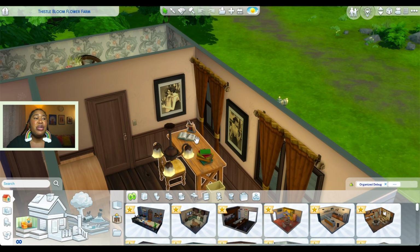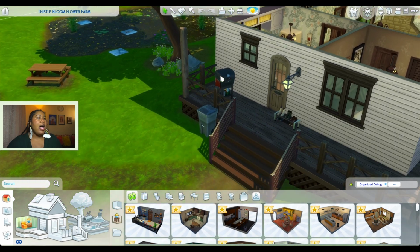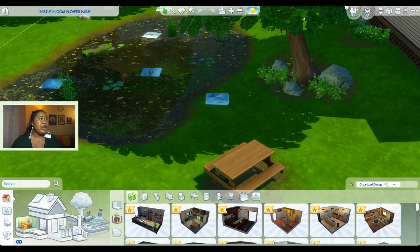Because I did this, this build is tagged as modded. So when you are searching for this build, the Thistle and Bloom Flower Farm, just make sure you also include custom content in your search and it will pop up. I also added a little barbecue out back and then a little picnic table out here too, next to our pond.